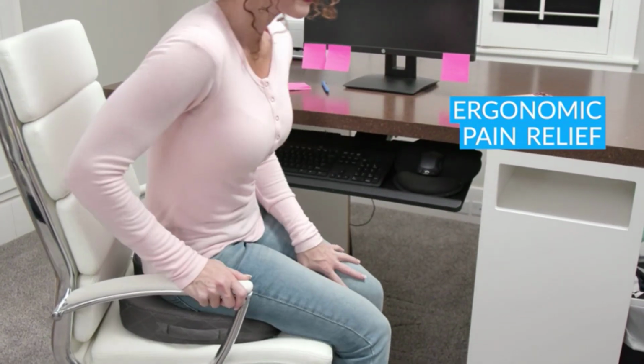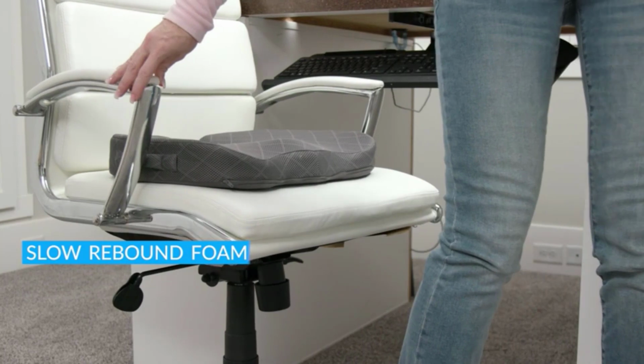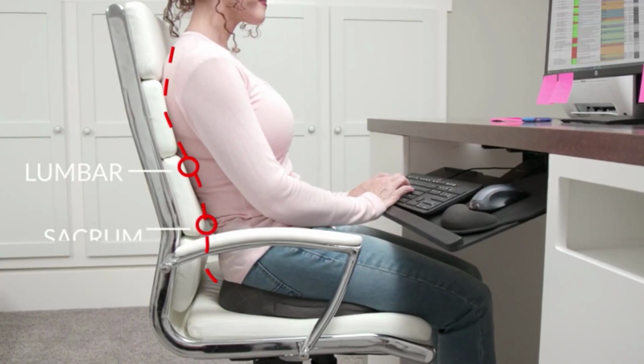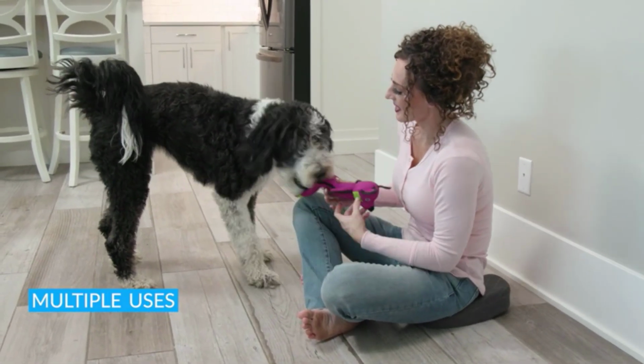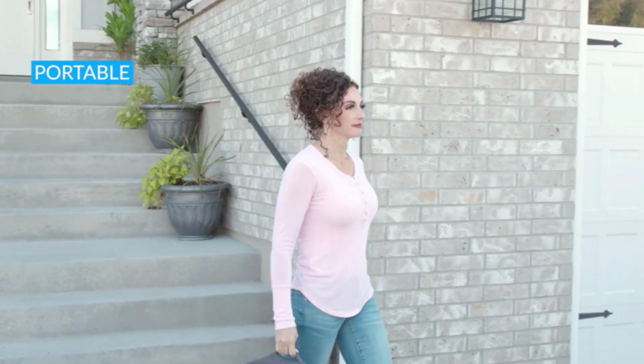The non-slip rubber bottom keeps the butt pillow in place even when moving on the seat. The machine washable zippered breathable cover is easy to clean. Just remove the cover and toss it in the washing machine. Built-in handle for easy transport. The premium memory foam of this seat cushion quickly rebounds and returns to its original shape after each use, and can be used to add height to any seat.